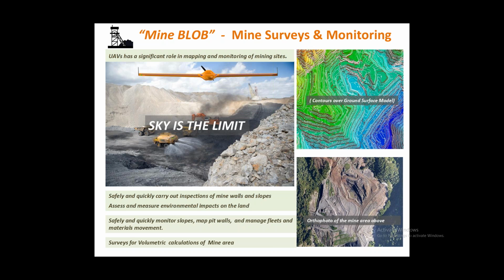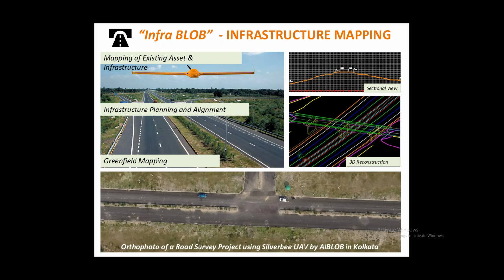We've got infrastructure mapping, like the road I was showing you. There's a screenshot of that down at the bottom. Let's say we do 3D mapping off of the point cloud for a road. We've got 3D reconstruction, as you can see.